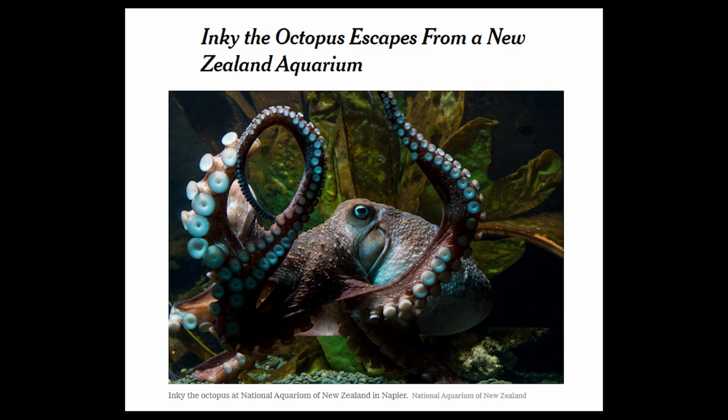End note. Inky was a real octopus. The lobstermen who caught him off New Zealand's shallow reefs donated him to the National Aquarium in Wellington. Inky's nighttime escape down the drain and back to the sea in 2016 was reported in newspapers around the world.